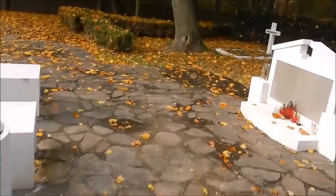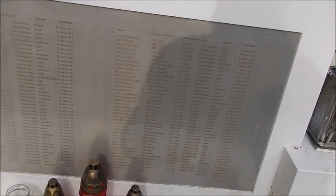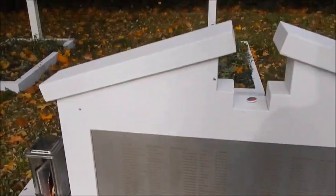1917, 101 years ago. Might seem a long time ago, but 100 years is nothing. A human lifespan is 70, 80, 90 years. So it's only 10 years more than that if you live to be 90. Yeah, they're all 1917, 1918.